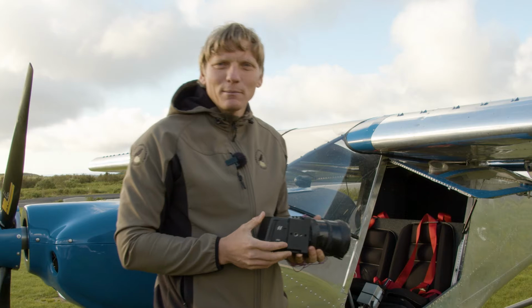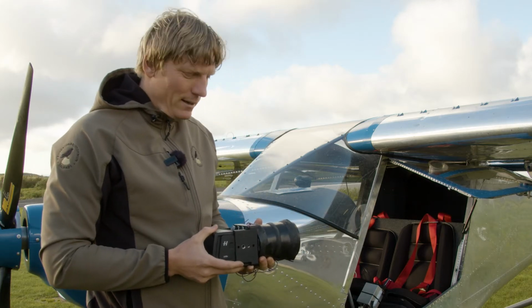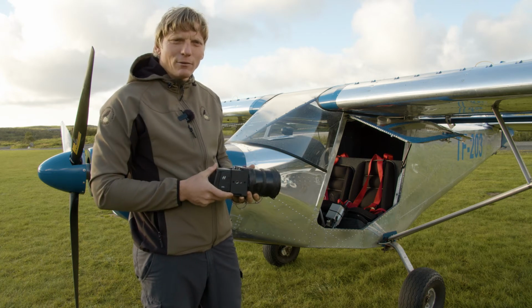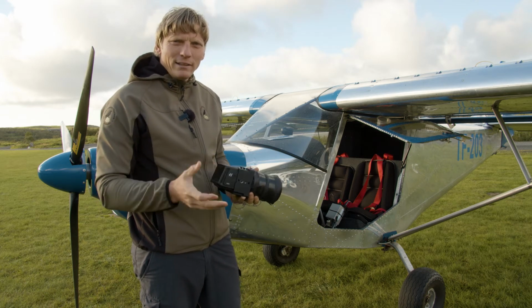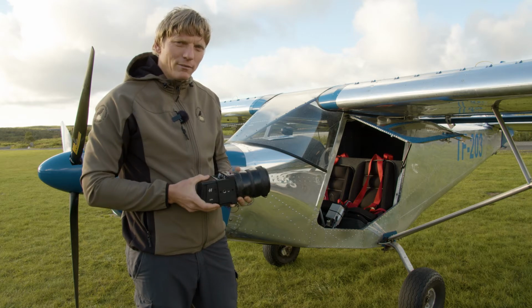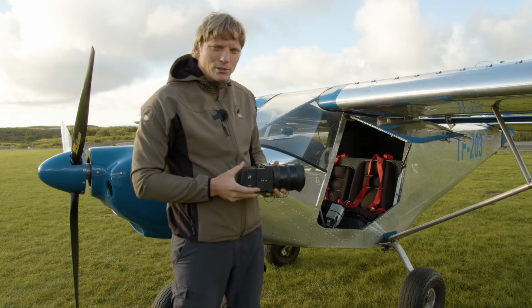Yeah, one of the good things about this method is that we can use any aircraft. We can fly with an open window and photograph oblique with a handheld camera, but we can also use a hole in the floor and then photograph vertically, which is what we have done mostly.